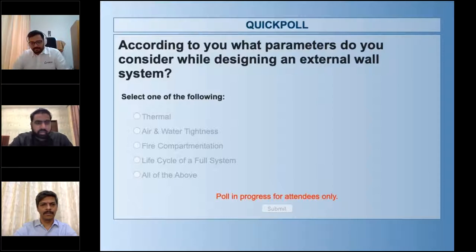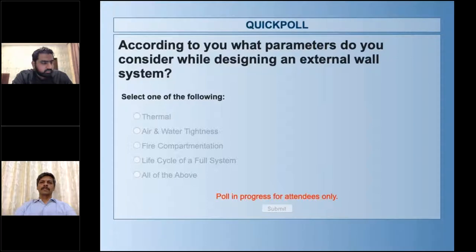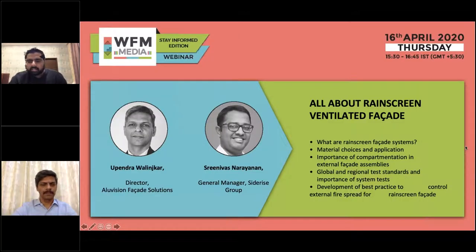So I'm sure it's clear on your screen, but I'll just read this out. According to you, what parameters do you consider while designing an external wall system? Thermal performance, air and water tightness, fire compartmentation, life cycle of a full system, all of the above. You've got 30 more seconds. The whole idea of this poll is just to get an idea better of what our audience is thinking, so that we can customize the second presentation a little bit better, and to give you better specific details. So I'm ending the poll now. I'll share the results a little bit later.